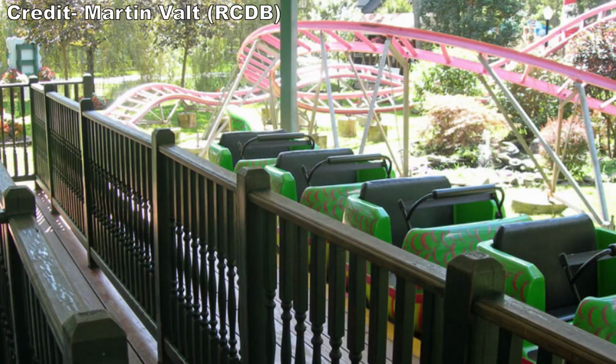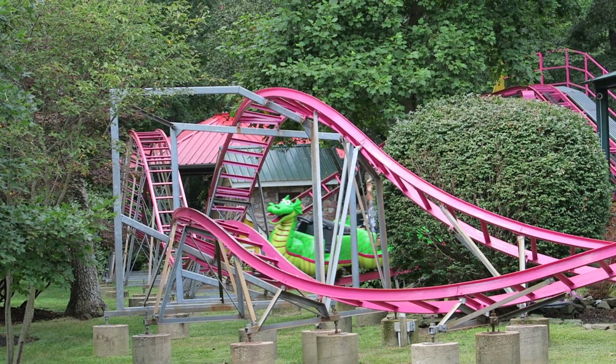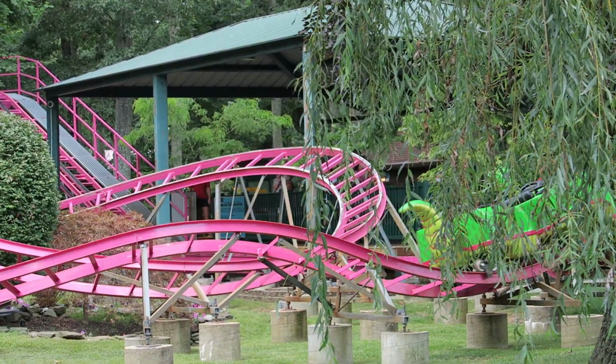When Bubbles opened, each row had a shared lap bar. In my 2020 rides, each rider had an individual lap bar. I'm unsure when this change was made, but it appears to be rather recent from photos.